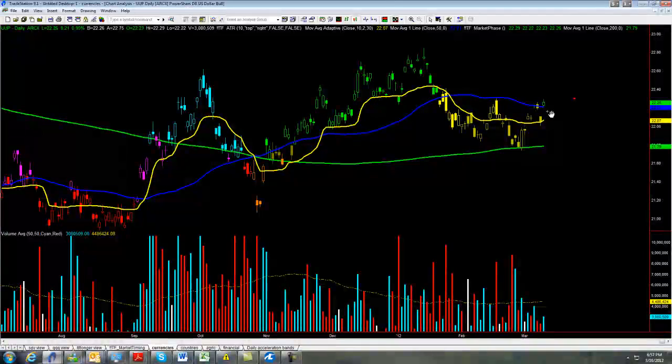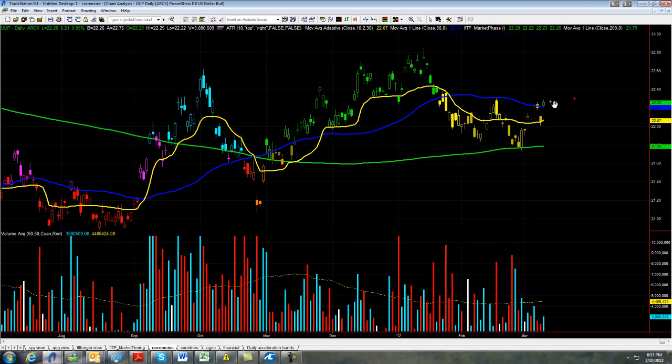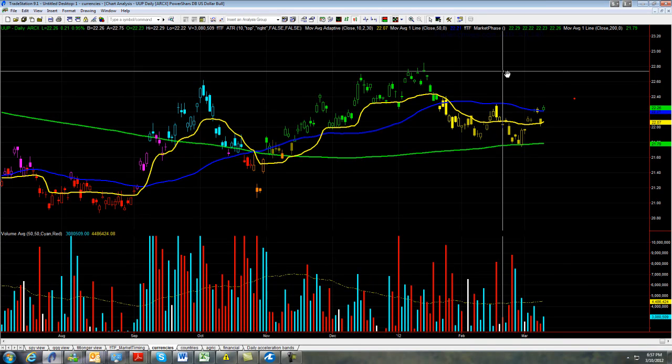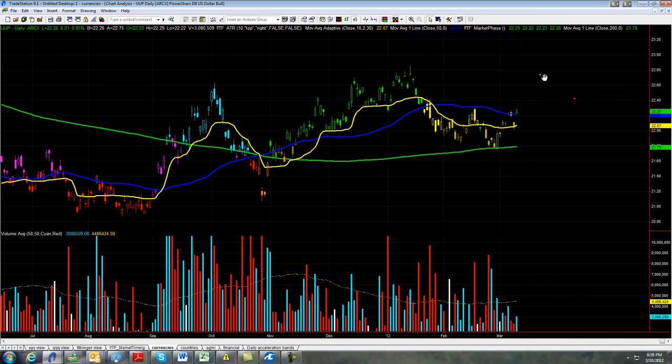We have a move here over the 50-day moving average. Would like to see it confirm a couple of days and resume its uptrend and test these highs. But interesting to note, we're above the adaptive moving average, above the 50-day moving average, although it is sloping down. So what we have here is the beginning of what I would consider a weak bullish phase. Like to see it confirm and have that 50-day start turning up. But the dollar is definitely getting stronger and has been stabilizing in the world markets.